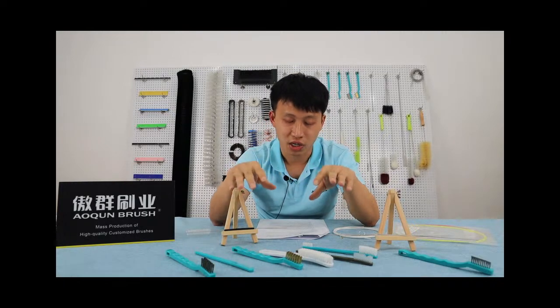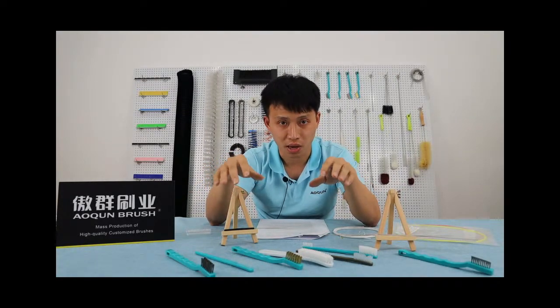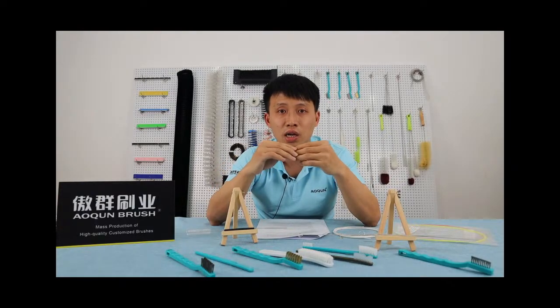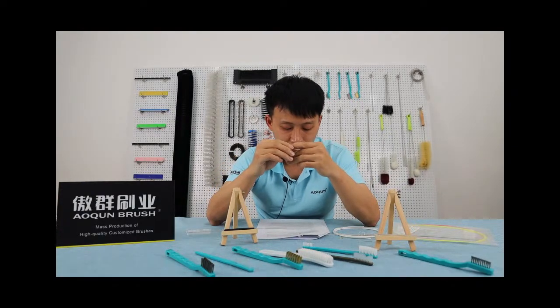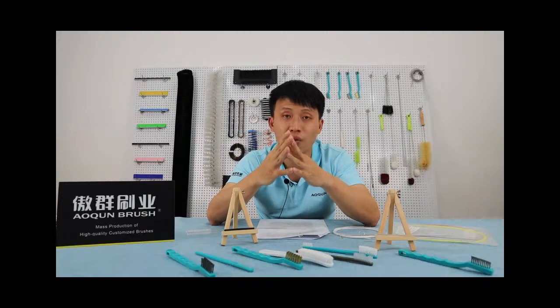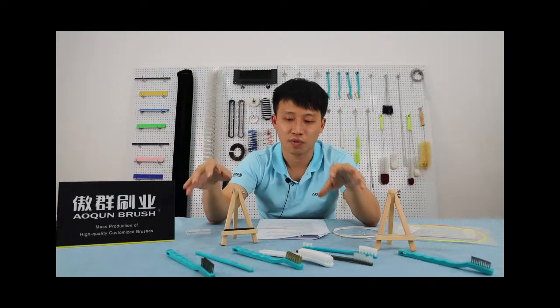Our annual production capacity of this brush is over 200 million pieces per year, sold to over 15 countries and regions. We also have long-term cooperation with many well-known medical companies with full catalogs and all kinds of brushes.